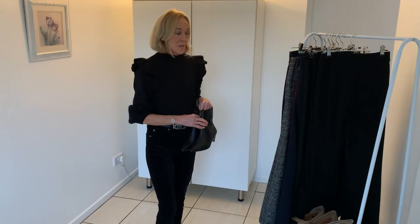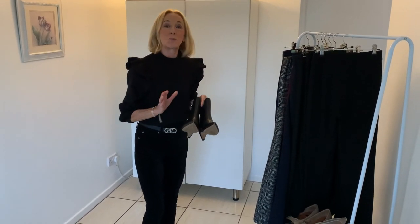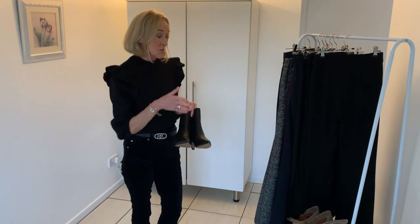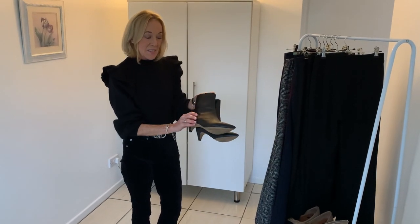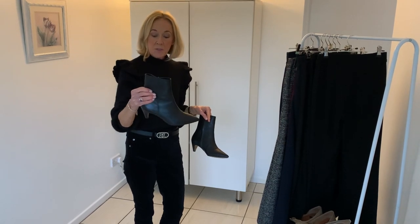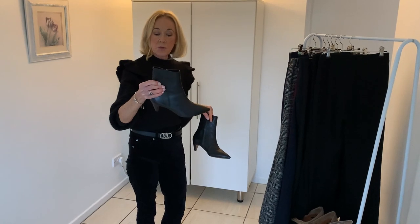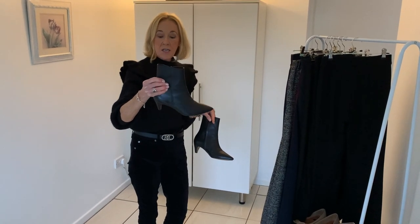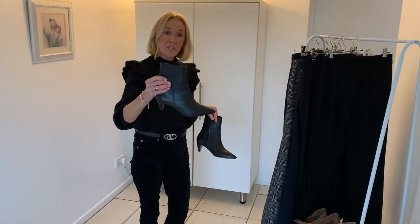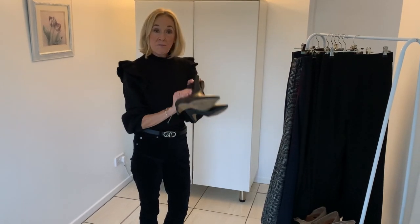Okay, so two boots had fallen behind. I wondered where they'd gone. So there are two pairs that I wanted to share with you in addition to the ones I have already. And first of all, it's this type of boot. So it's an ankle boot, I wouldn't call it a kitten, but it's that kind of shape. So it's a bit more modern take on the kitten, but immensely comfortable and very flattering.